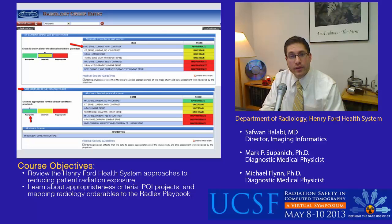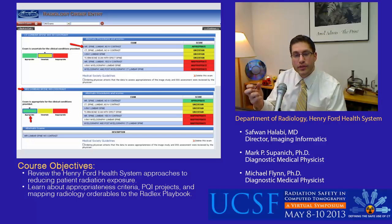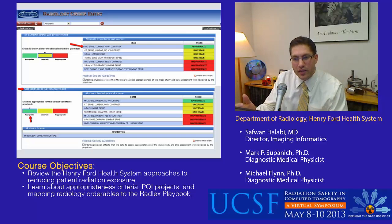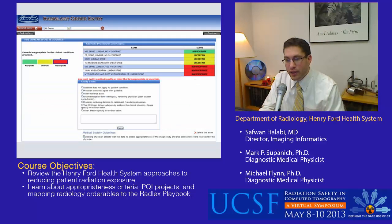These are the scores that the clinicians would see at the time of ordering those studies. So, this CT examination was an uncertain appropriateness. So it wasn't really the best study, and it wasn't inappropriate. But as you can see here, the clinician is able to choose a more appropriate study, which would be the MRI of the lumbar spine without contrast. And you can see here, if you decide to choose an inappropriate study such as MRI with contrast, the clinician would need to justify the exam. Some of the justifications include the physician doesn't agree with the guideline, or the guideline does not apply to the patient condition, and so on and so forth.